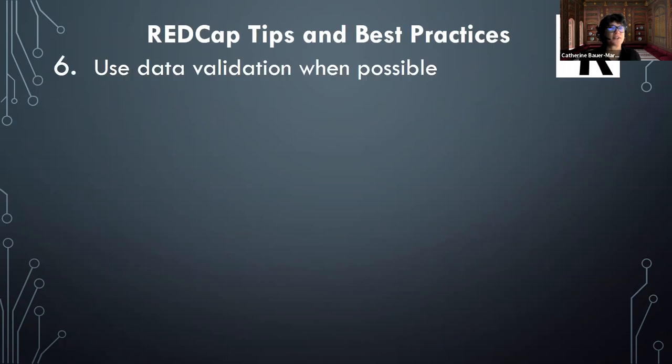Data validation. So what is data validation? That would be like a date field might be MDY or DMY or YMD. And when you're in a project, you want to keep that the same and you want to use that when you can. So a data validation could be like you use a text field and then you determine it's an email. And that helps REDCap know what kind of field you're using and it helps you get better data quality.